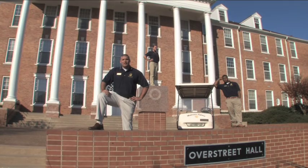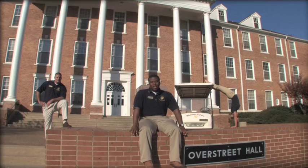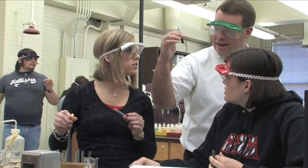Overstreet Hall houses all of our administrative offices, and it also houses our biology and chemistry labs. These are Georgian architecture columns seen all throughout the campus.